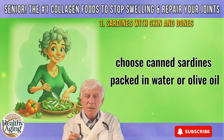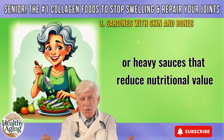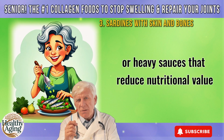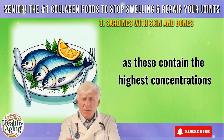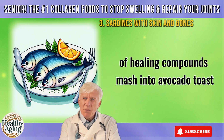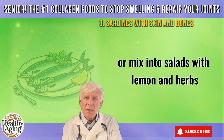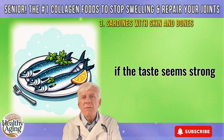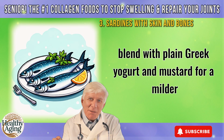Choose canned sardines packed in water or olive oil, never soybean oil, or heavy sauces that reduce nutritional value. The bones and skin must be intact, as these contain the highest concentrations of healing compounds. Mash into avocado toast, stir into rice bowls, or mix into salads with lemon and herbs. If the taste seems strong initially, blend with plain Greek yogurt and mustard for a milder, creamy spread.